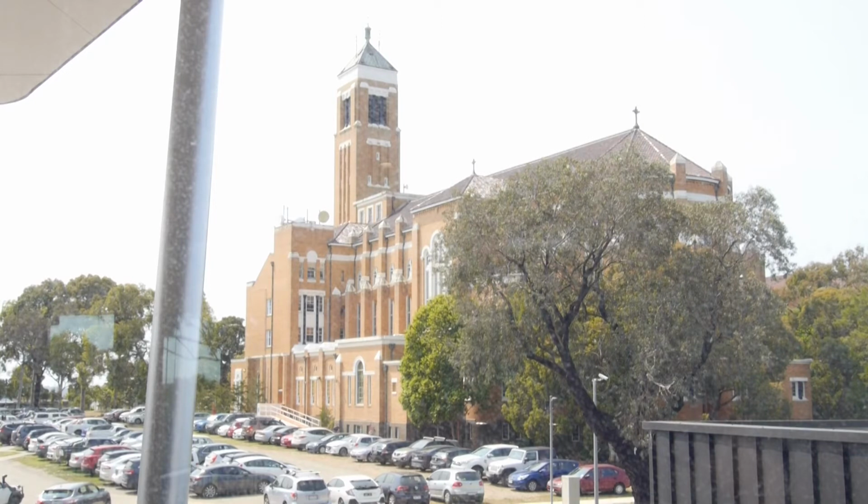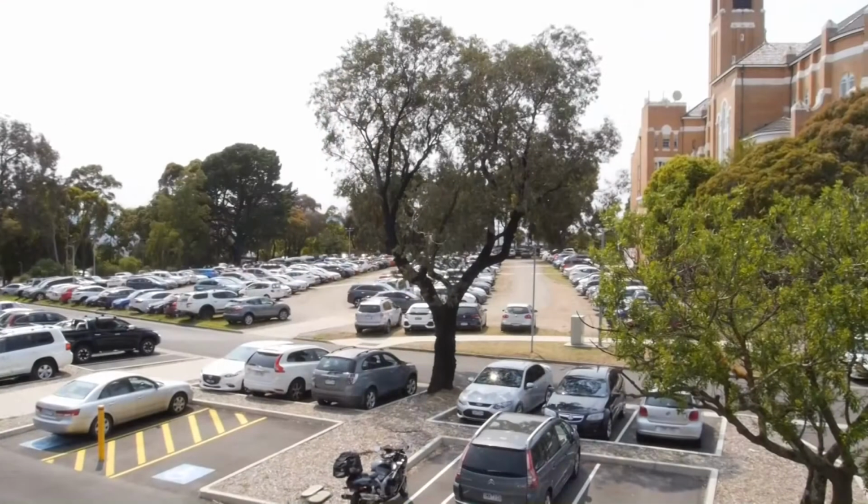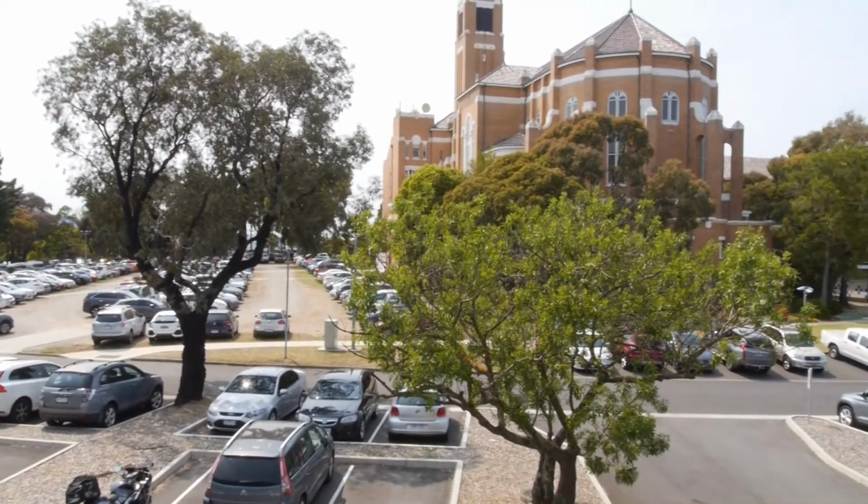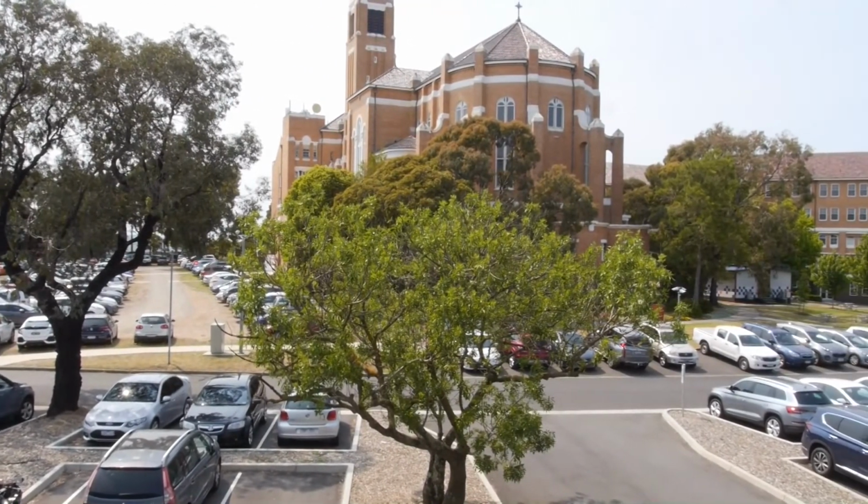Many people have a strong connection to the main Academy Chapel, whether it's graduations, sadly funerals, but also marriages and baptisms. So it has a lot of meaning to a lot of people in terms of the sanctity of what Victoria Police means to them.